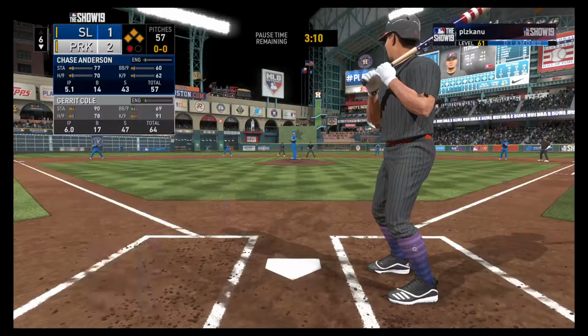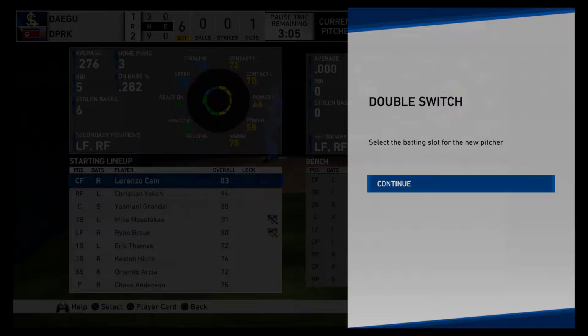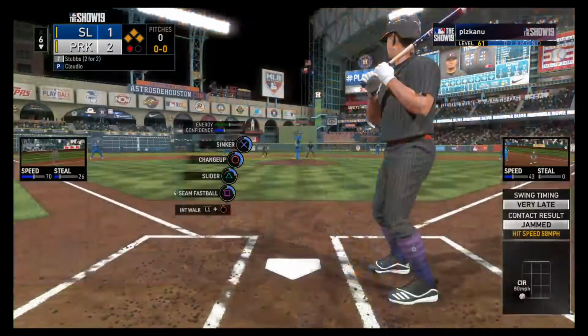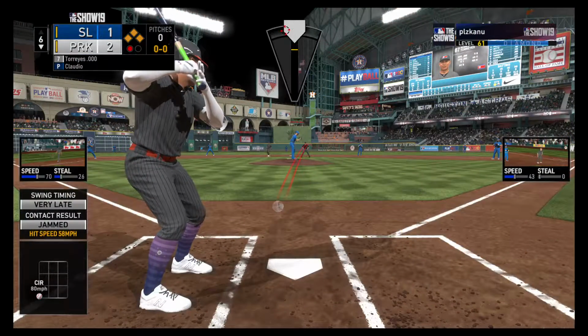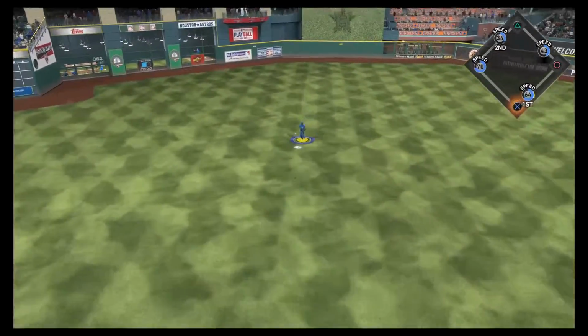Stepping up now, number 11. Two base hits, both singles to this point. Alex Claudio is called upon to pitch, really needing that double play ball. Bases are loaded here with only one man out. Ronald Torreyes will get the nod from his skipper to pinch hit, and he'll do so in a big spot. Bases loaded, only one away.